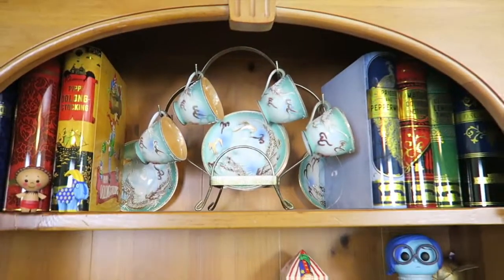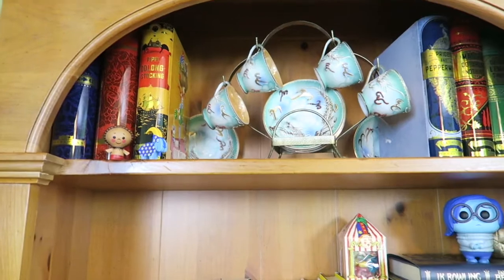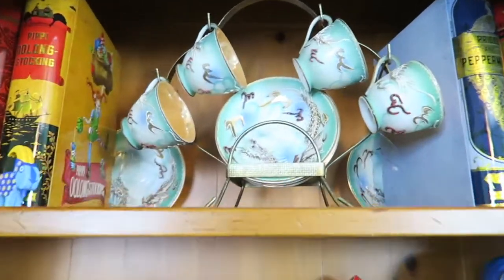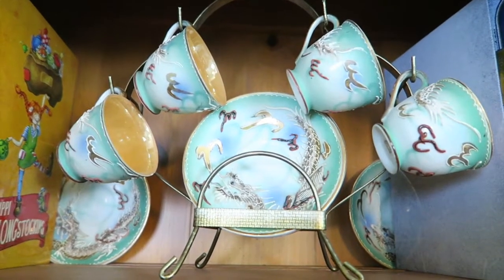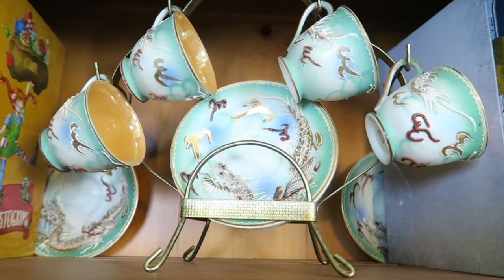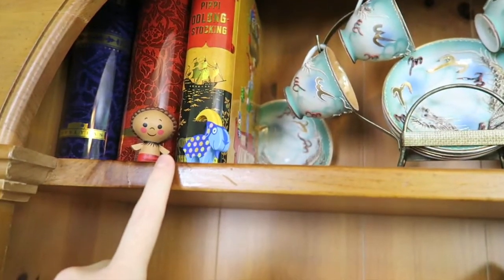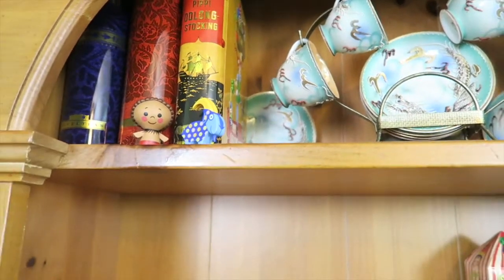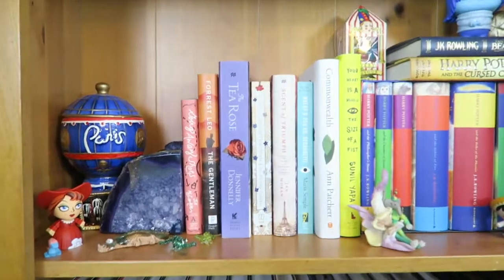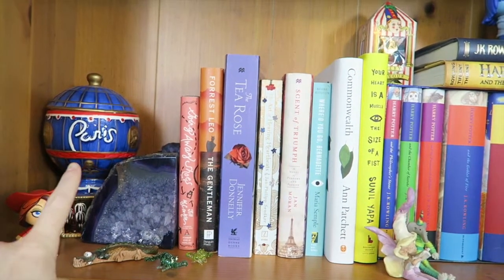You don't see up here, which is the novelty tins, which I absolutely adore. And then this is this Japanese dragonware china that my husband loves. It's really pretty. And then little Vinylmations from the Park Stars from Disney. Those are from It's a Small World. And then this shelf has some different knickknacks, again, Vinylmation things.